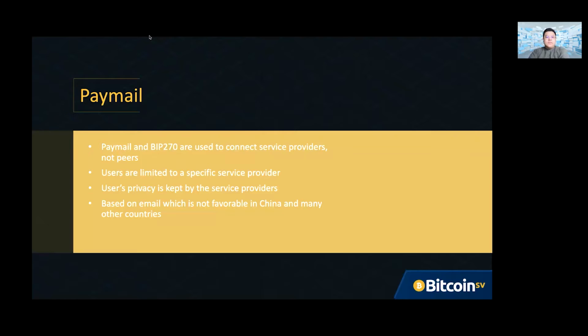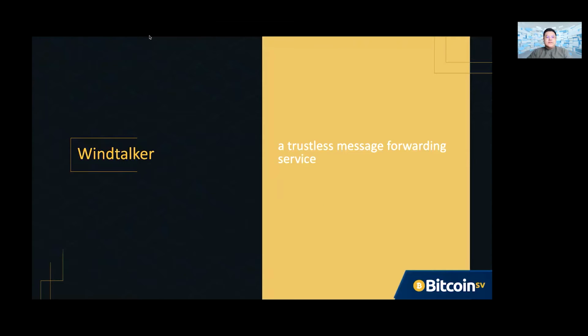So paymail and BIP270 are used to connect different service providers, not peers. The users are limited to a specific service provider, and the user's privacy is kept by the service providers. Paymail is based on email, which is not favorable in China and many other countries because the characters and letters in paymail are much harder for non-English speaking people like me to pronounce correctly. So we present a new technique to help solve the problem.